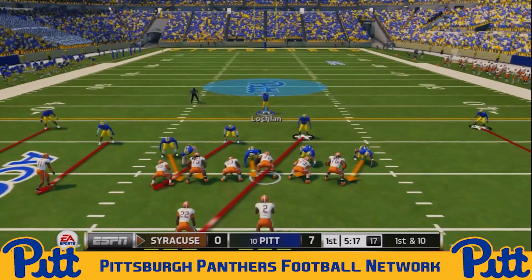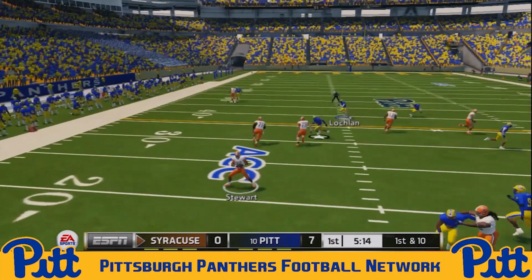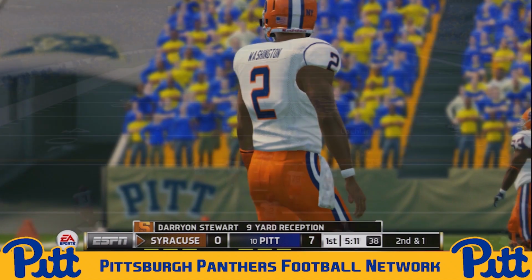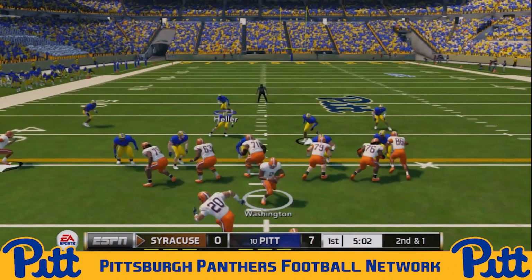So Syracuse now looking to even the playing field with the Panthers here and march down the field, trailing 7-0. It's going to be Darion Stewart on a screen there. Jacob Lachlan eventually comes up and forces him out of bounds, but a solid pickup there for 9, setting up 2nd and 1. I formation set for Washington now as he comes to the line.